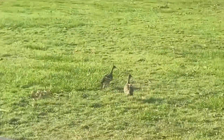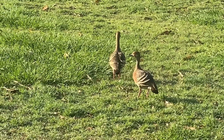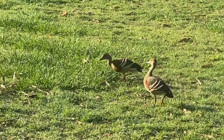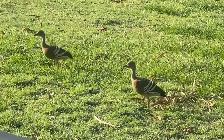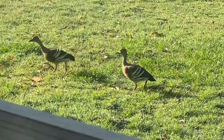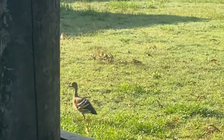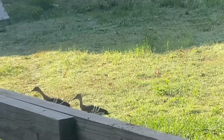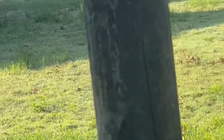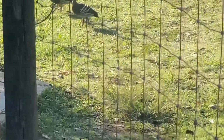Look at this, pair of whistlers. Never have I seen a pair of whistle ducks, I believe they are, here. Unreal. There's a few pairs of ducks that come in here and pick up all the grain, but I've never seen this pair. Usually a couple of wood ducks and a couple of other ducks that I'm not sure the name of. There they go, going in with the chickens. Anyway, back to the pigeons.